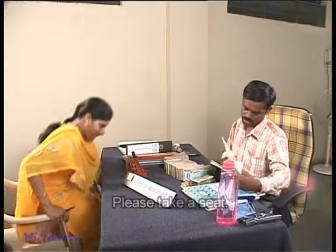The branch manager verifies the cash with the denomination slip, the cash book and the demand collection balance report.